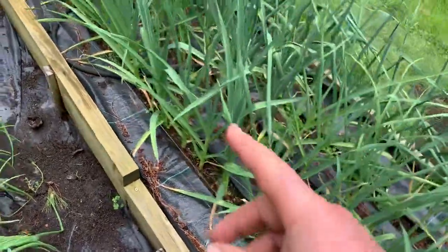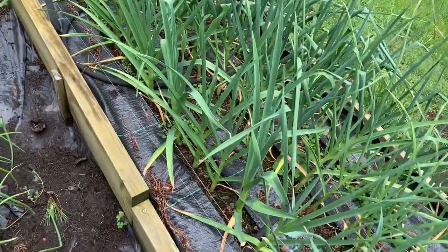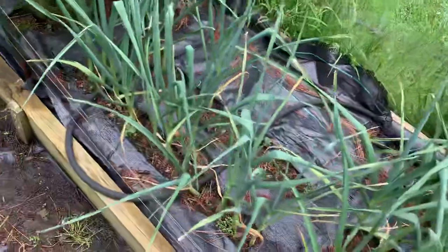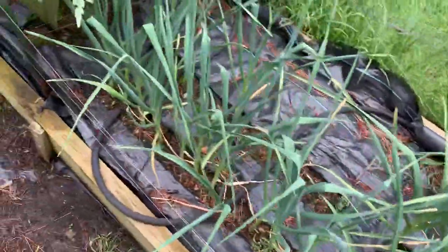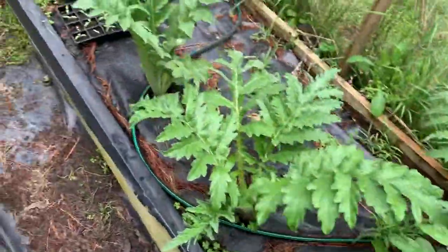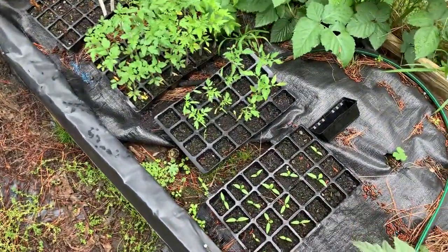More garlic, different varieties of garlic here. This is some garlic I've ordered in from Tasmania. So I'm interested to see how these go. I'm guessing probably the end of November, early December, we'll be pulling the garlic out. Some more artichoke, because we love artichoke. These are my seeds that I'm propagating.